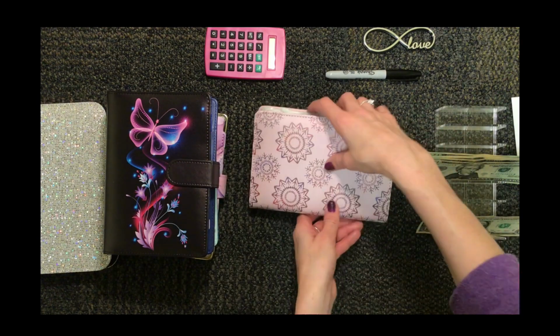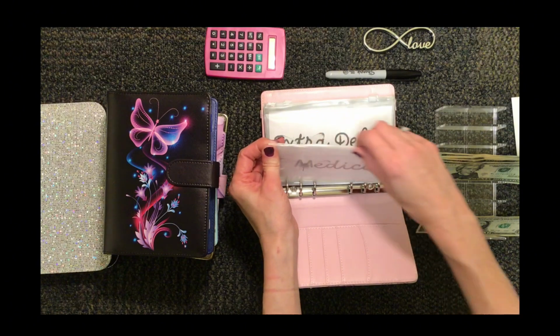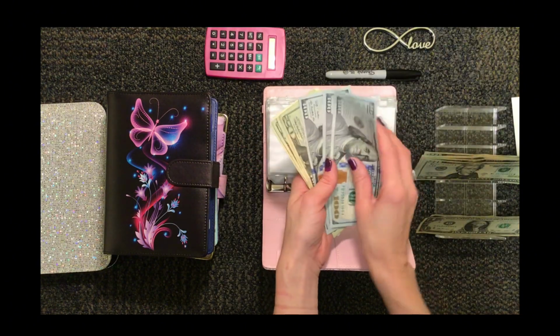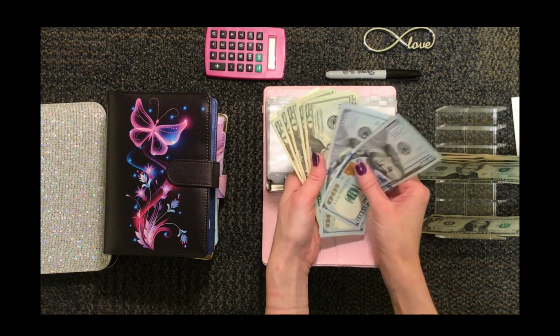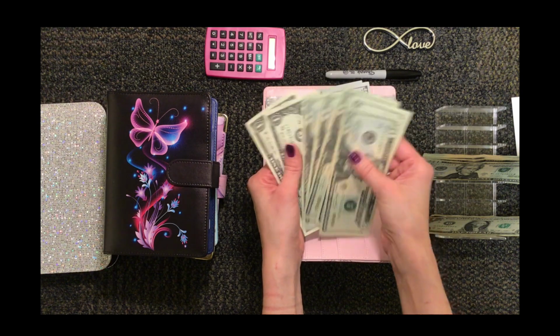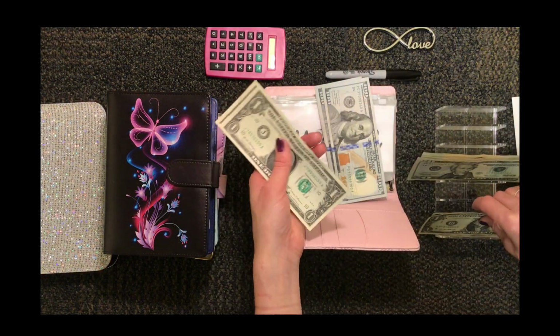Let's go to my medical and debt binder. So in medical, I need to take out $99. I'm just going to take out these 20s, and I will put back $1.